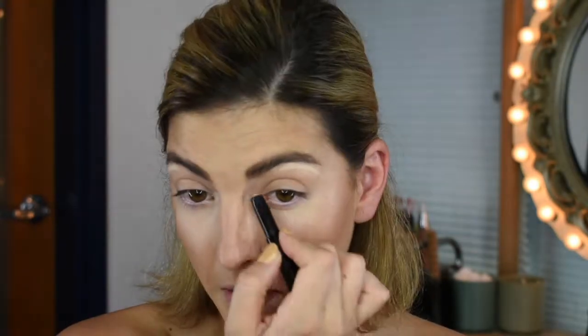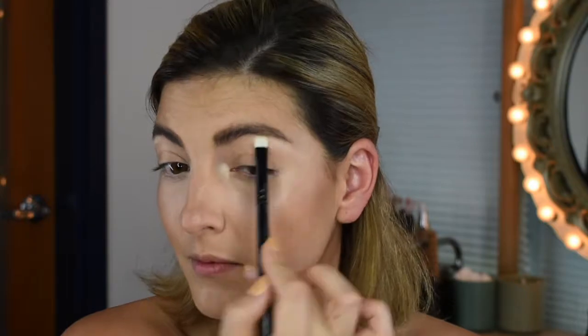So this is a Laura Mercier, it's a travel size. It's just kind of like a roll, like a crayon concealer, but I use it for under my eyes. Sometimes I even add a tiny bit in here, just to lighten up my eyes and give me a really fresh look. Okay, so at this point, I'm pretty much done.